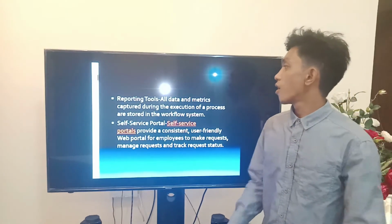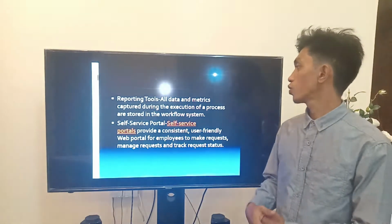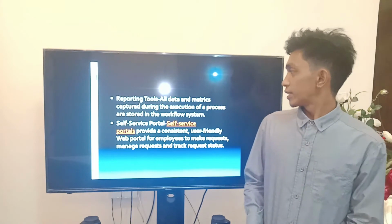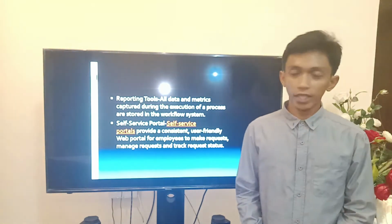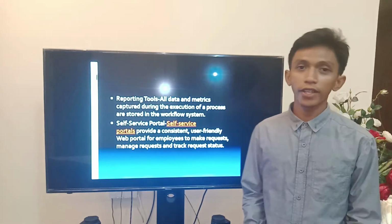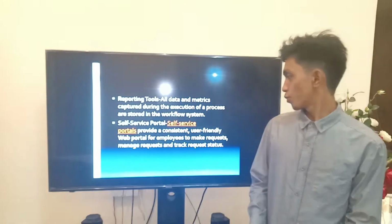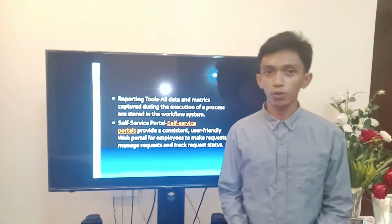Reporting tools. All data metrics captured during execution of a process are stored in the workflow system. Self-service portal. A self-service portal provides a consistent, user-friendly web portal for employees to make requests, manage requests, and track request status.